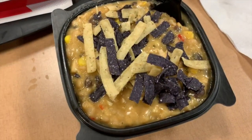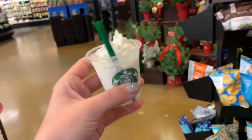It's a deluxe chicken sandwich and chicken tortilla soup. Yum. Never had it. Hopefully it's good.